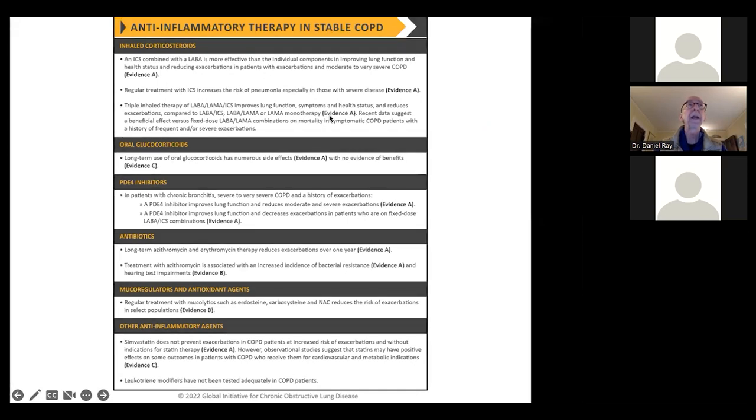There's evidence that if you add an inhaled corticosteroid to a long-acting beta agonist in patients with moderately severe COPD who are having frequent exacerbations, they do better. You trade that off with an increased risk of pneumonia in patients on an inhaled corticosteroid. So that's why we try not to use inhaled corticosteroids in everybody. We leave it for those that are having severe symptoms and recurrent exacerbations.